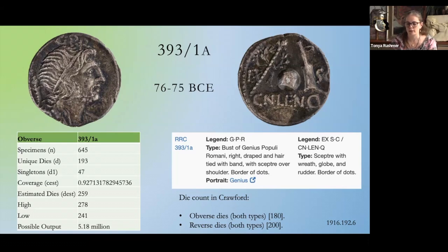Now, if this coin can be tied back to that effort to deal with problems in Rome's grain supply, and particularly to this piracy commission, that would be quite important. It's also significant that it is quite large. It's even larger than the Piso Caepio issue. So it's about 5 million counted by the obverse dies.